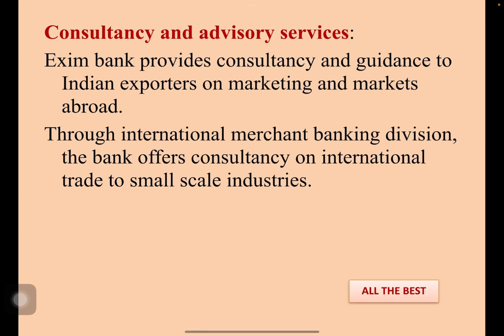Consultancy and advisory services. Exim Bank provides consultancy and guidance to Indian exporters on marketing and markets abroad. Through International Merchant Banking Division, the bank offers consultancy on international trade to small scale industries, small exporters also. Remember one more thing, the bank is having its branches, one at London, one at Middle East. It is having its own branches, and Exim Bank has very good relation and contacts with all such Exim banks in the world.